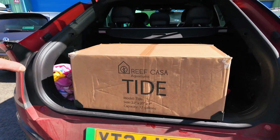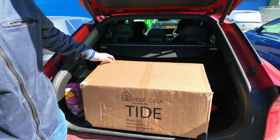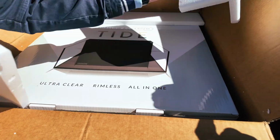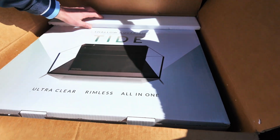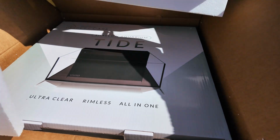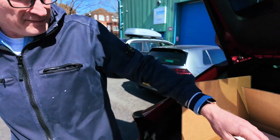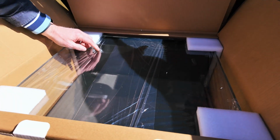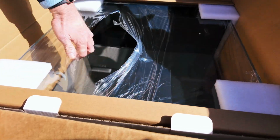Ooh, look at this! And this is like 7 inch, isn't it? 7 inch, it's crazy. Beautiful. It is stunning. This is the perfect tank for something like a mangrove system or a biotope type system. Yeah, look, there we go. It's a really nice, shallow tank.